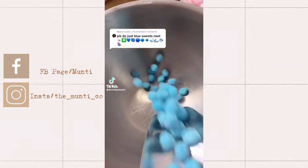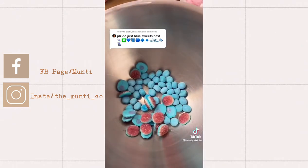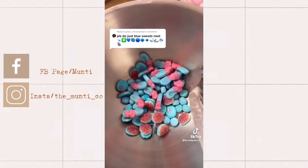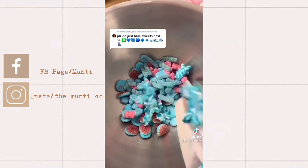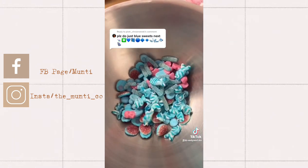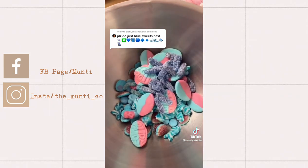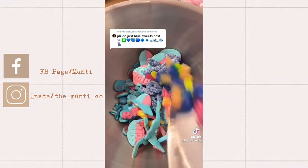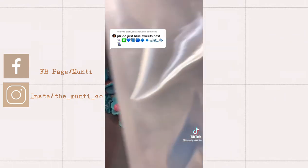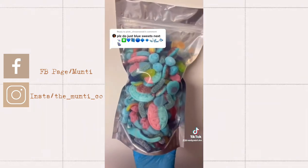Hey guys, here is a highly requested mix. Blue bonbons, jelly brains, mermaids, fizzy chips, swirly fish, vegan bubs, fizzy blue babies, psycho mice, and tongue painters. And here it is, a whole 1 kg of blue candy.